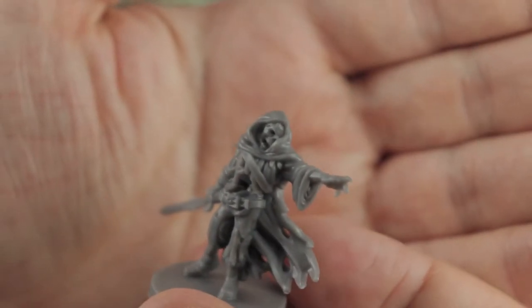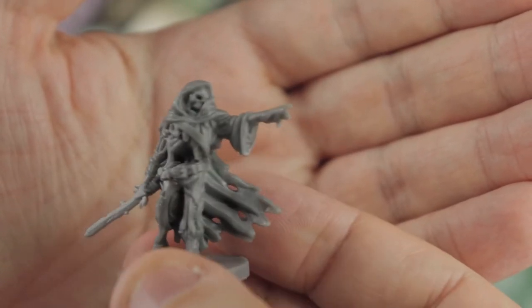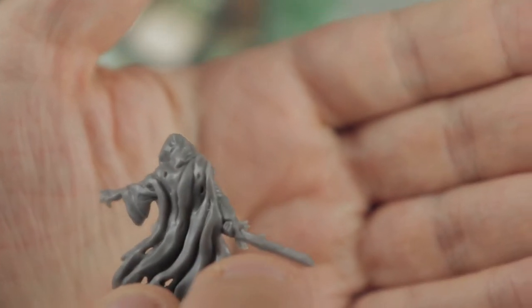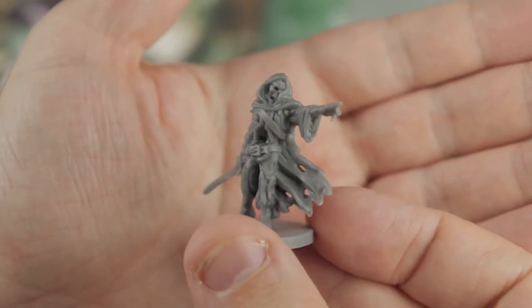Oh, what is this? Is this a Nazgul? This is cool looking. I don't know if it is, but whatever it is, it looks very nice. It's really, really cool. I really like this miniature. There you go.